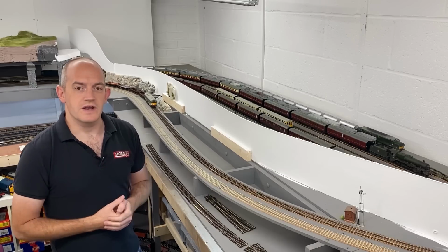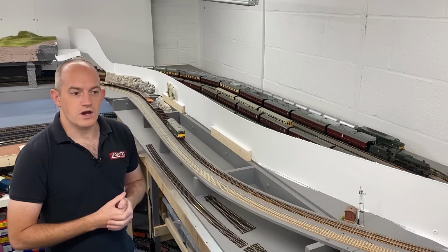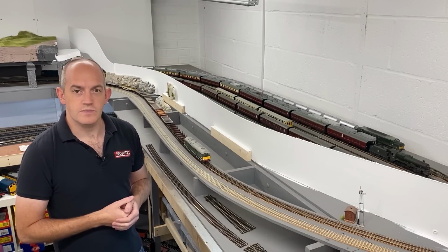So we're starting to work on that now, and we'll show you progress as we go. So what I'll do now is we'll take you over and show you where the first bits of the new board are going in, and I'll talk about those.